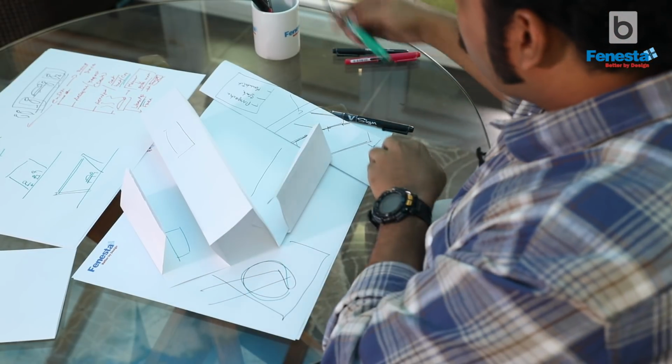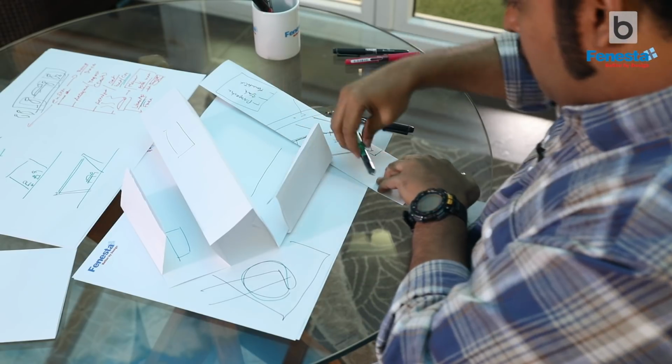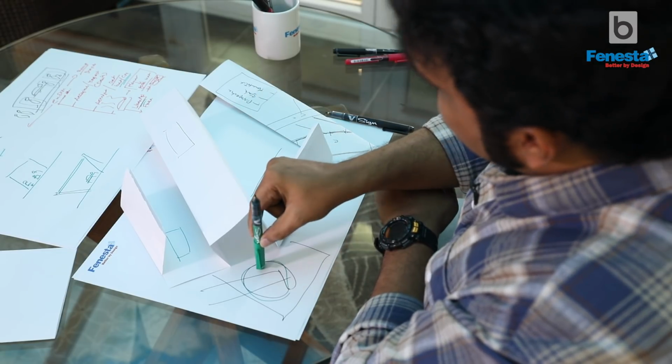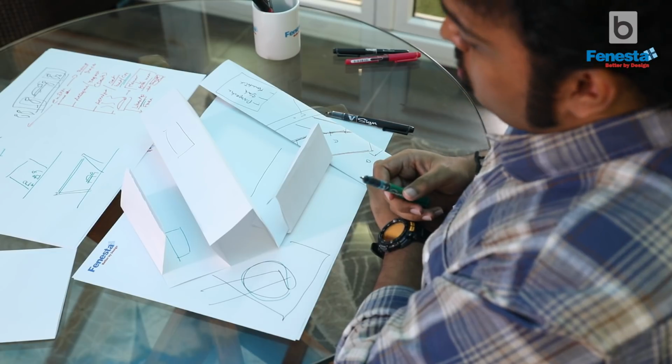At any point of the pathway, you have a different perspective to see the building. The approach will give you a different perspective. The moment you land here, it will be different. The moment you're inside, you'll have a different perspective. So it will create different levels of emotions as well.